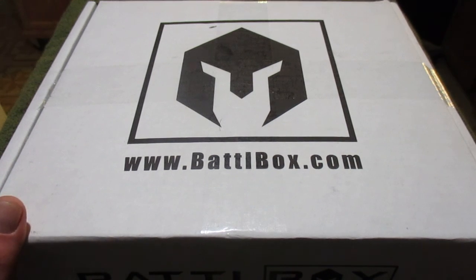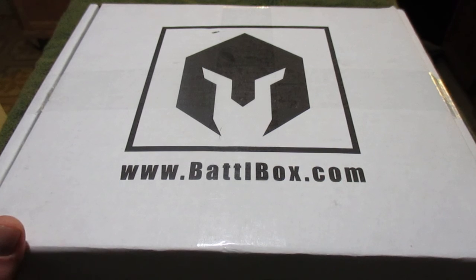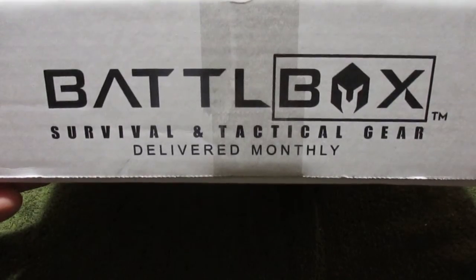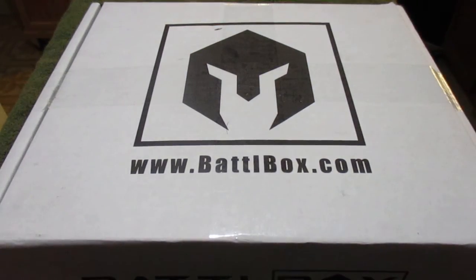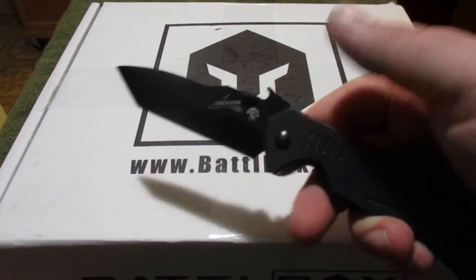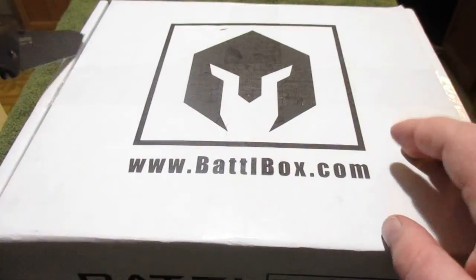So, this is the February edition of BattlBox. This is the advanced option. Out of the 4 options you can get, the basic, advanced, pro, and pro plus, this is the $49.99 a month, and it's the advanced. So February, unopened. Gonna use the Kershaw Emerson CQC 8K. Been cycling that into my rotation.